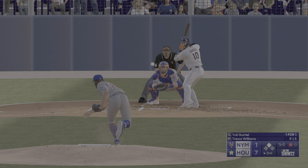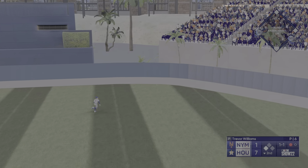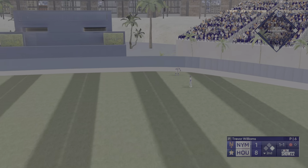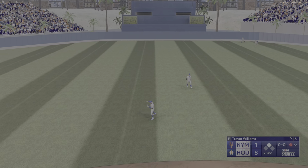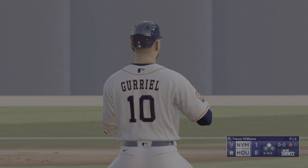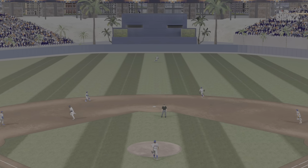And a 1-1. Line drive, and that should be extra bases. Coming around third is Alvarez. He will score, and they're pulling away, up by 7 now. Pulls into second. That's an RBI double. A little more backspin on that instead of the top spin. And he's jogging around the bases rather than pulling up at second.